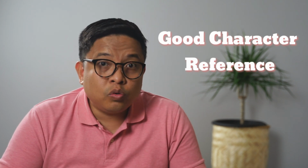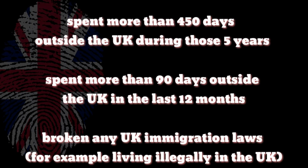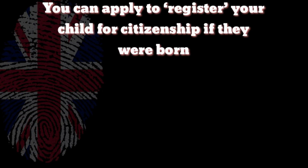Now, what I had to do was get my manager back then in the ward and another person, who was actually a friend of mine with good, outstanding character in the community, to provide me a good character reference to the Home Office. You can start a new life here in the UK with your family. Here's how to apply for your kids and your family.